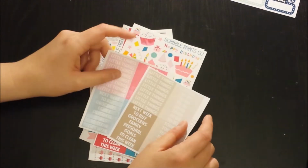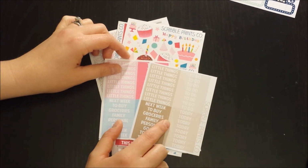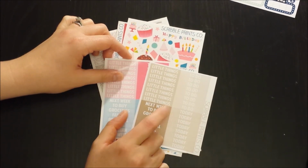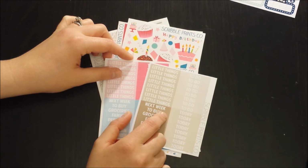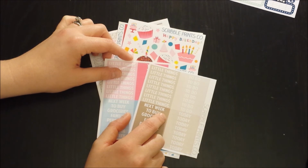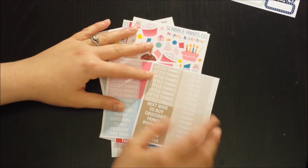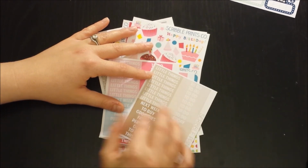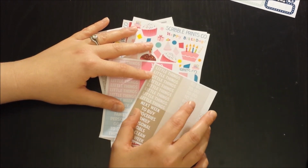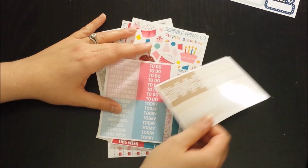Then I bought just some extra headers. This is called Toasted Almond, and I had bought one and used it already with my Woodland Winter set, I believe, that was from Scribble Prints, and it matched that really well. And I decided to pick up another one to have on hand to match a more neutral spread, and because I liked the tans. So I picked up those headers.